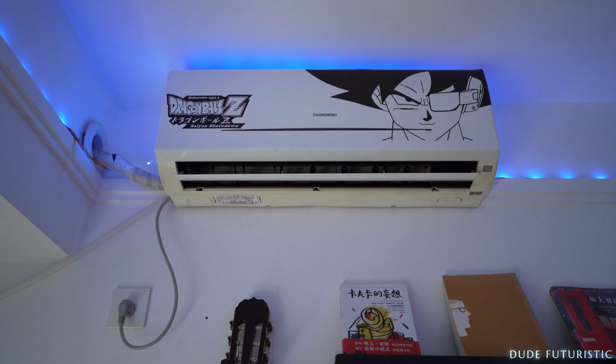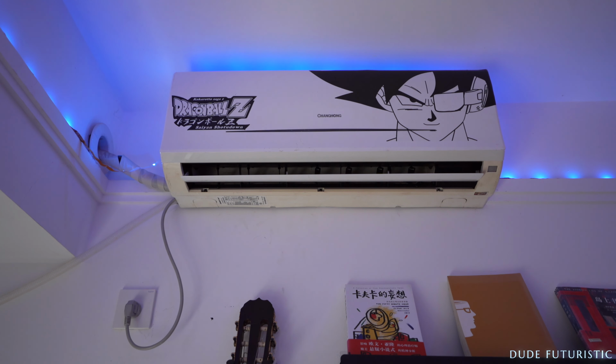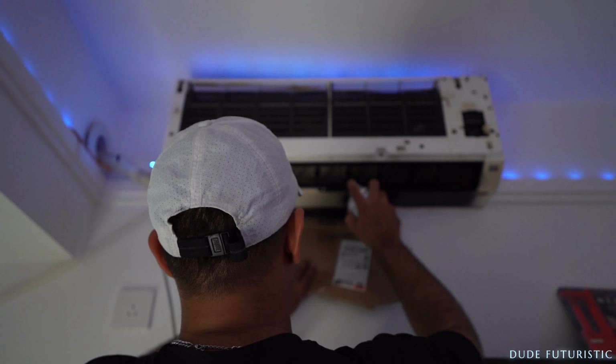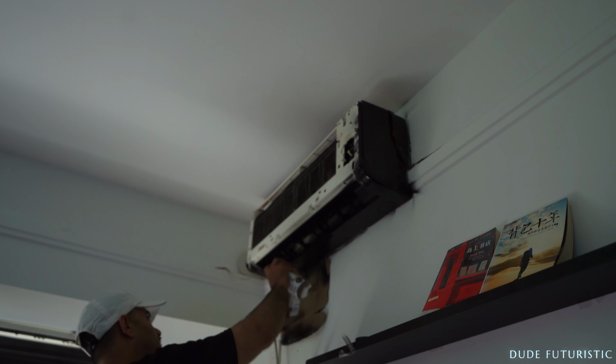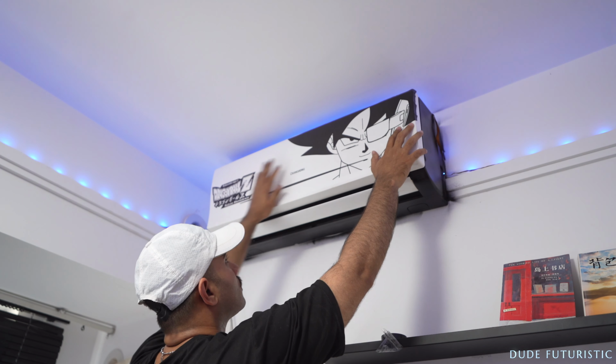It was looking good though, but you can see the rust at the under part. I just decided to paint it. I don't know what my landlord is going to say. I don't care. I just want to make it look perfect. So I just painted it matte black.